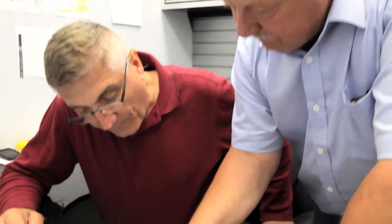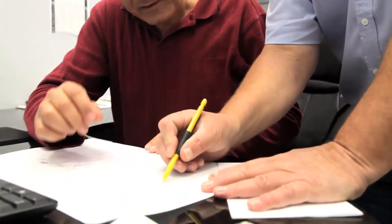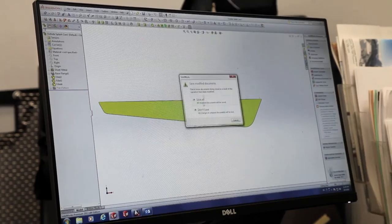With the boat waiting to be repaired, Earth takes a last look at the drawing of the engineer, the first step before entering the metal shop.